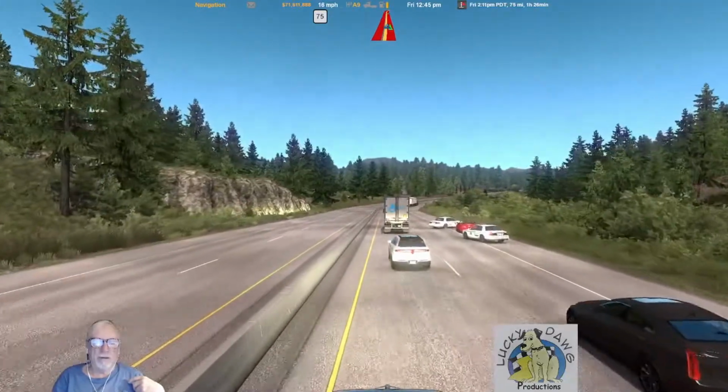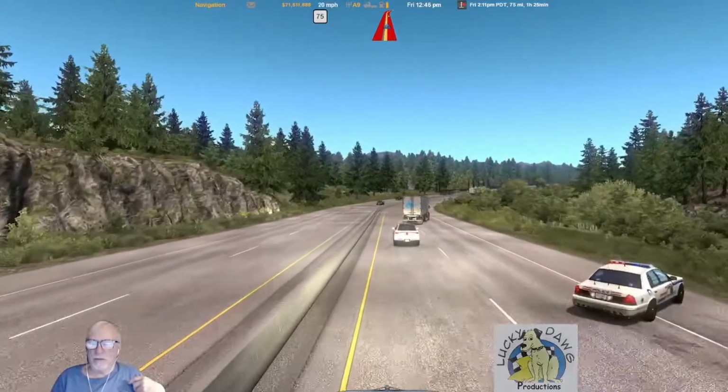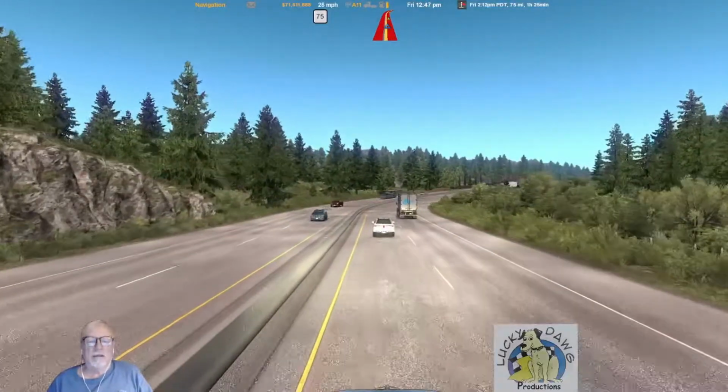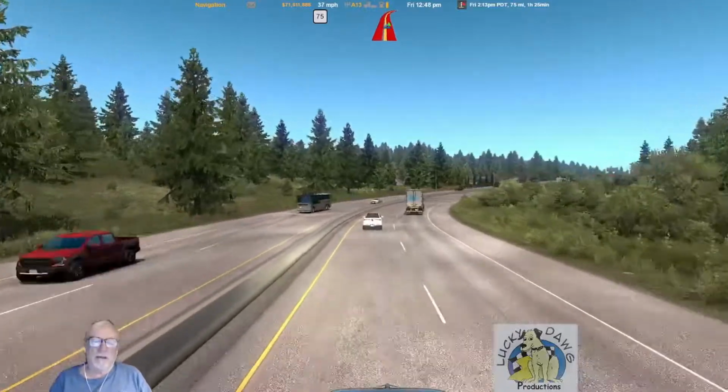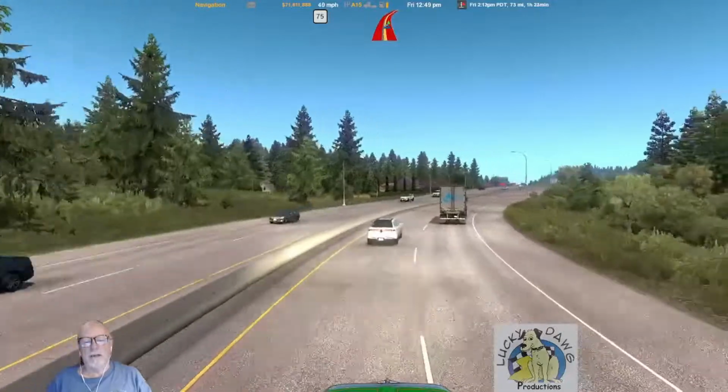This guy's cut me off. Now they just got somebody stopped. He must be a criminal in a Mustang. The cops got him. Helicopters in the air. Hey, they don't mess with you around in Canada either.